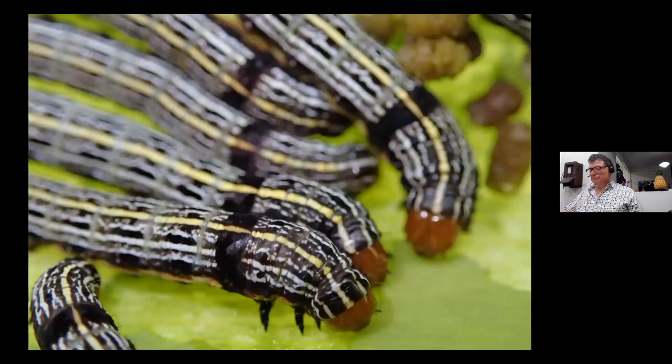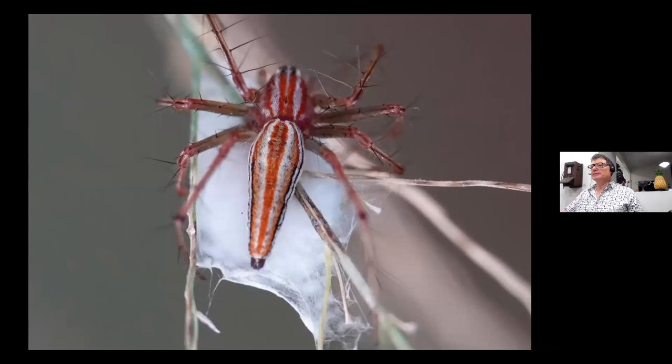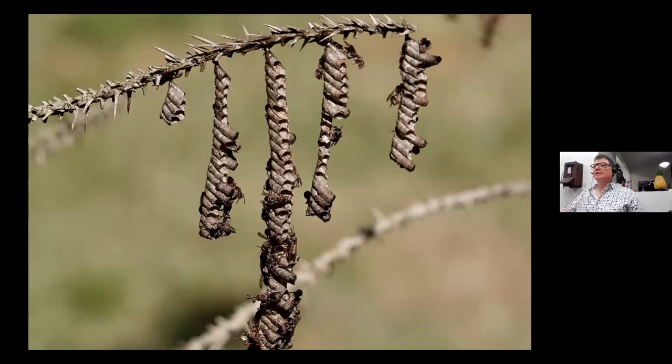So spiders eat a lot of caterpillars. Predatory bugs like this assassin bug eat a lot of caterpillars. Paper wasps are a huge predator of butterfly caterpillars. Birds, of course, eat them. And then there's a lot of parasites.